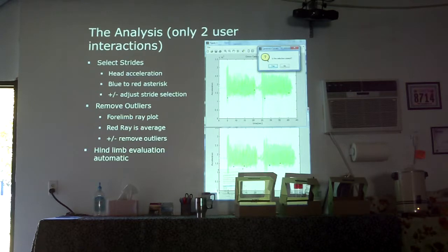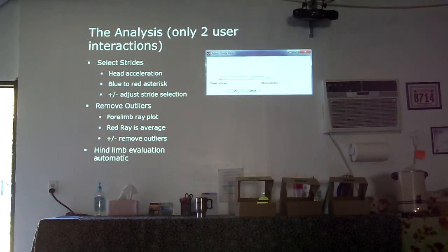Okay, maybe you want to analyze it. So you would say, no, this stride selection is not correct. Okay, and then you would have this. There's the slider bar here. Okay, which all you have to do is drag it to the right, and that increases the window size, so more strides are selected. Or drag it to the left if too many strides. If it was actually analyzing when the horse was turning around, and you didn't want that, well, then you drag it to the left to make the window tighter.